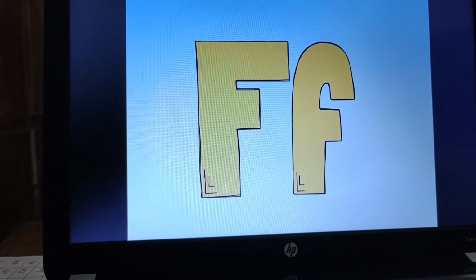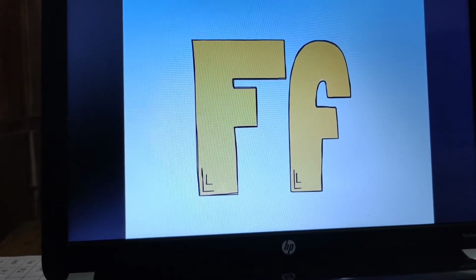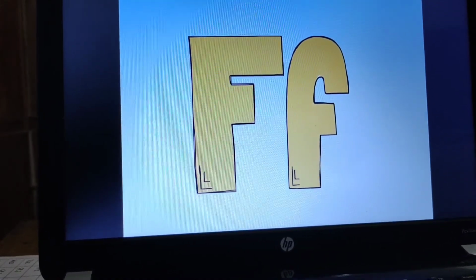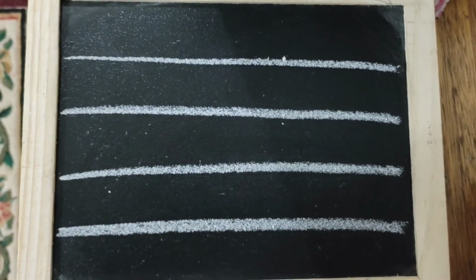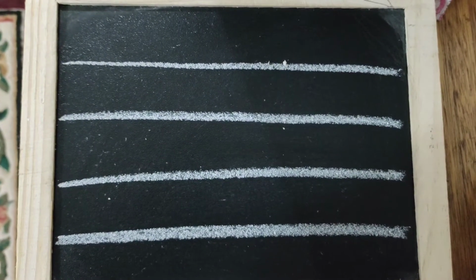Alright, so now we have learned the sound of F. We have learned some words with F. We also listened to the story of Fred the Funny Frog. Now let me teach you how to write capital F and small F. So after you have learned to write capital letter E, capital letter F is going to be very easy. So now let us see how to write capital F.